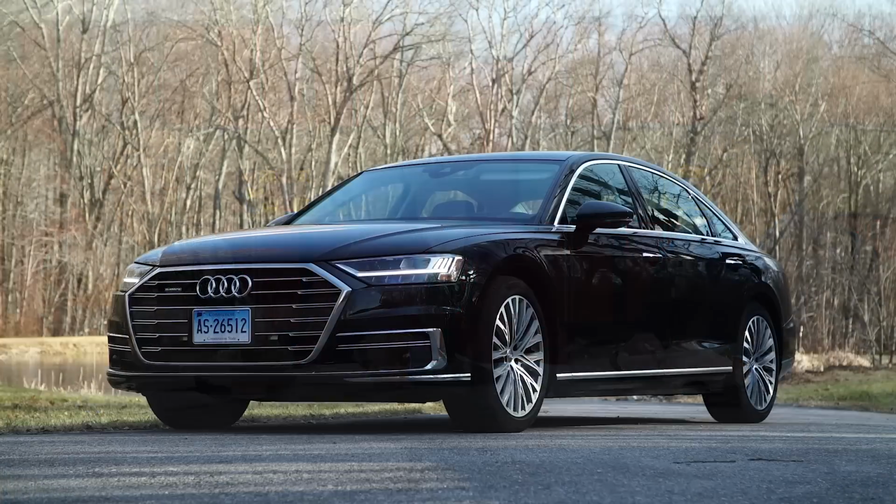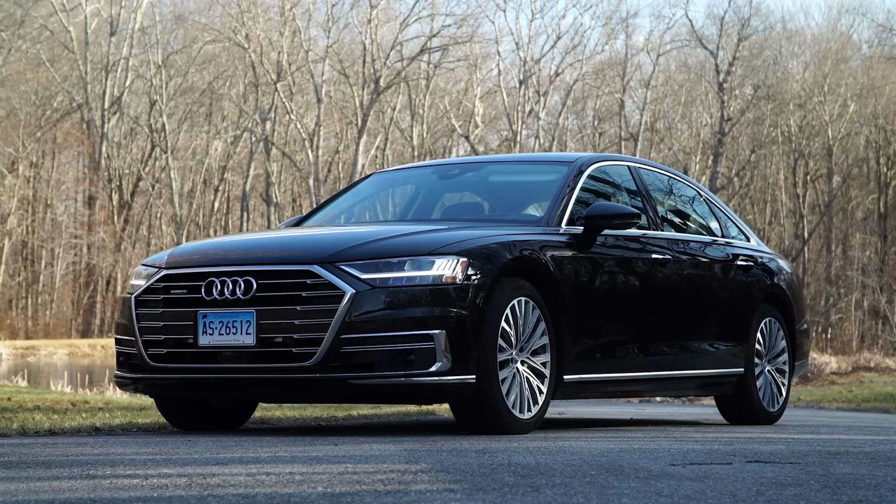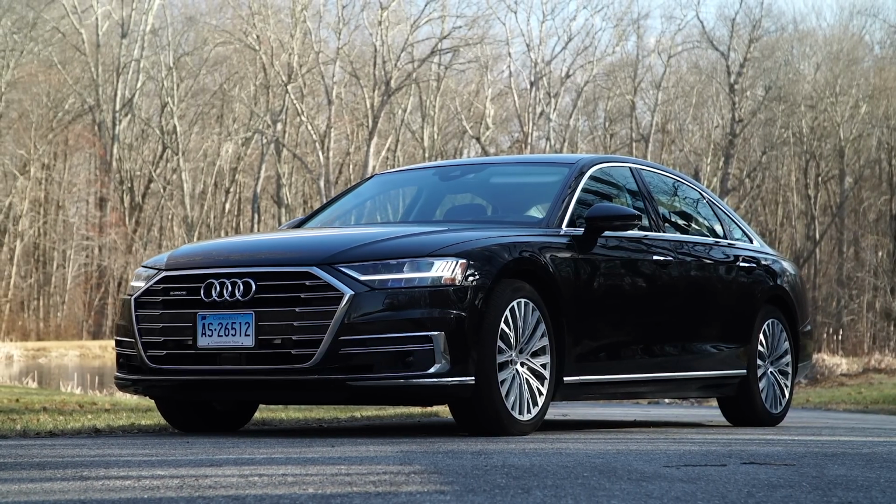Okay. So that will transition us to what we're driving this week. The car at the track of the moment that we decided we're going to talk about is the 2019 Audi A8. This is a super slick, very high-end German sedan that has wowed many of us. And honestly, Gabe, give us your first impressions.